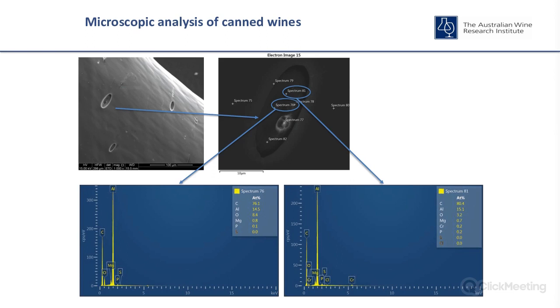So we've actually undertaken some scanning electron microscopy analysis. So we essentially cut up sections of cans from products that had product in them over that sort of 5-month period. So we cut sections of the can body and the can lid and did microscopy on those sections. And essentially what we were looking for was any indication that there might be some pitting in the surface or pinholes forming. And you can see an example of this in the image here.